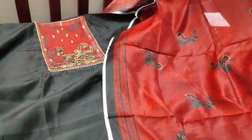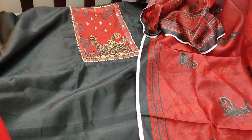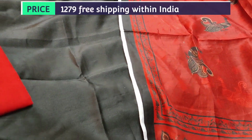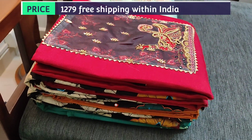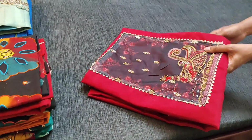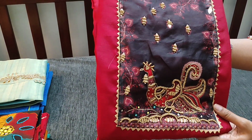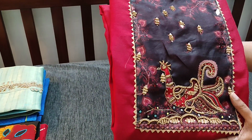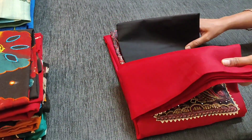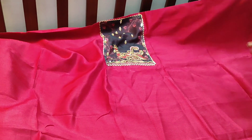We have two colors in this. This is the first color, black with a maroon combination. The cost of the set is 1279. Let us see the next color. The next color is maroon with black combination. The fabric is satin silk cotton with beautiful patchwork on the yoke with heavy bead work and zardosi work done, highlighting the yoke part. It's a dark maroon shade. The fabric has a shiny texture.